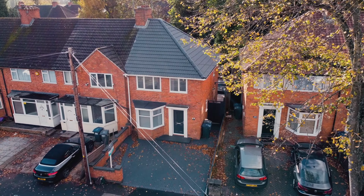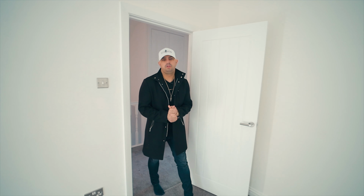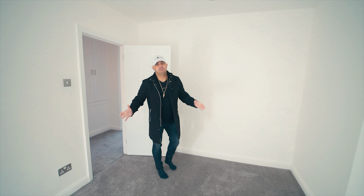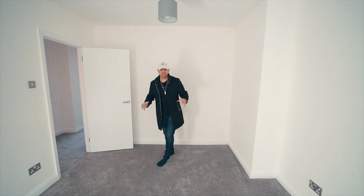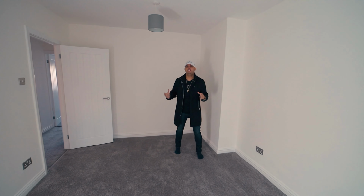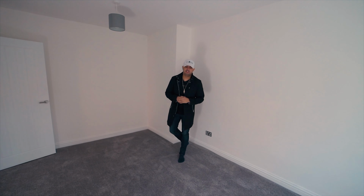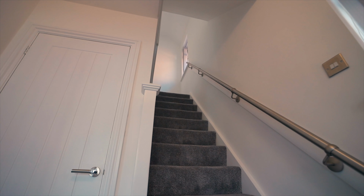So here we are guys, upstairs, straight into the master bedroom. Like I said, it's a 3-bedroom. There isn't really much to say to you guys. It's a great finish, lovely finish, show home finish, new carpets, fresh plaster, fresh paint, everything's new. The sale price was amazing, so I'm just gonna let Duna do his thing up here.